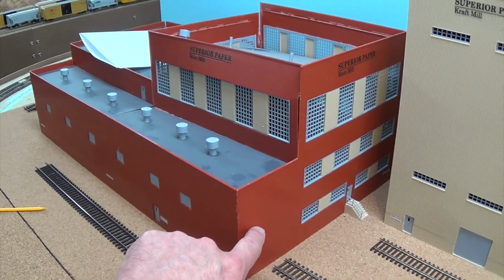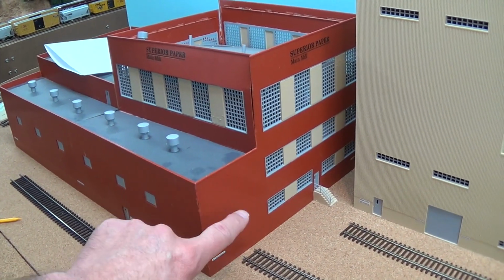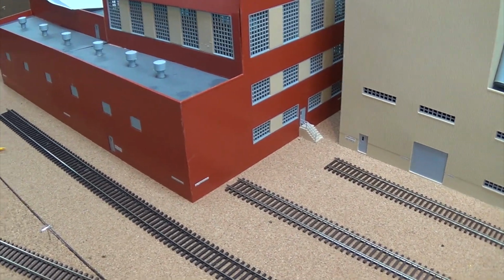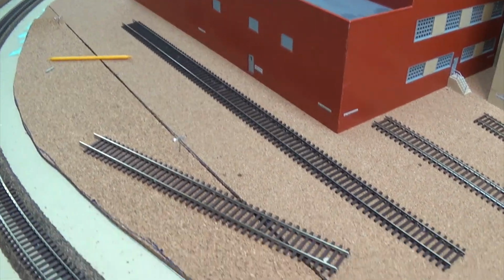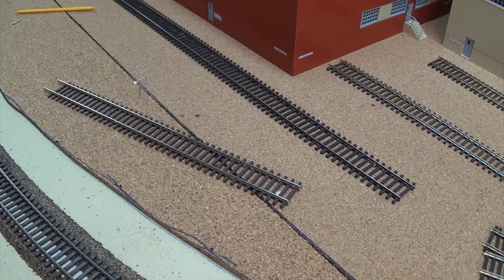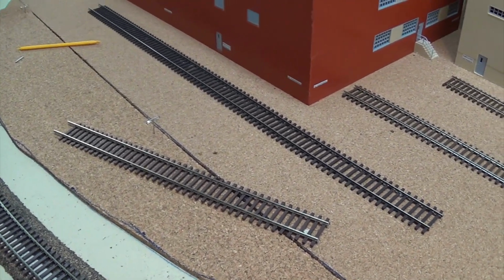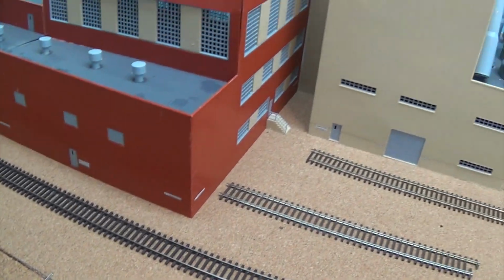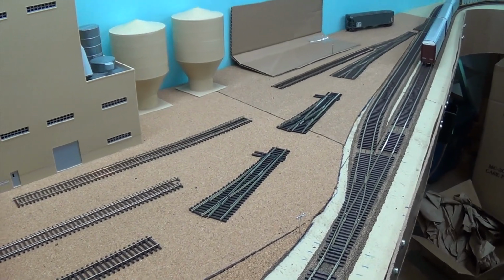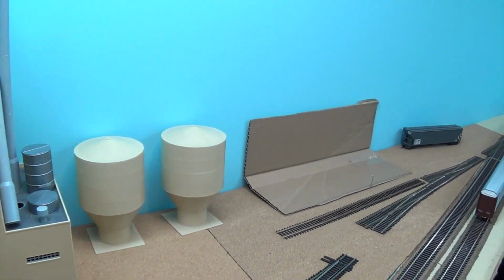There's one on the other side of this, but since I reversed this building, when I build my new building, I will have the door on this side. And then we'll have a track up this side and maybe a little spur right here for outgoing waste tank cars. But we'll see how that goes. So I'm getting my track arrangement down for that. And once I have that figured out, I'll start building the buildings.